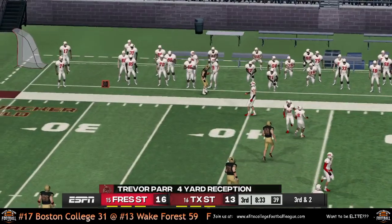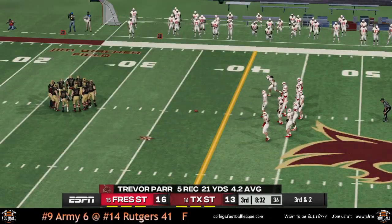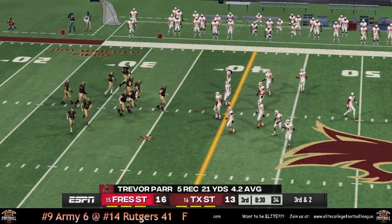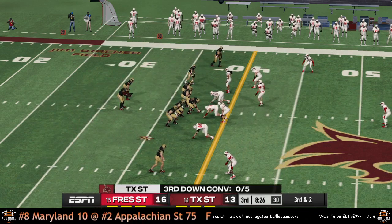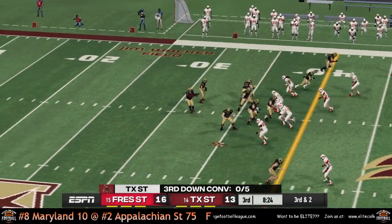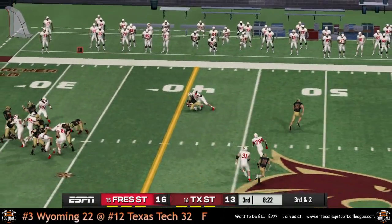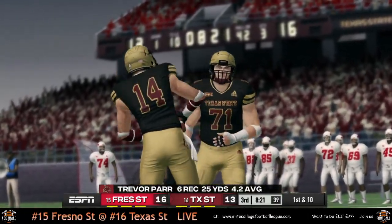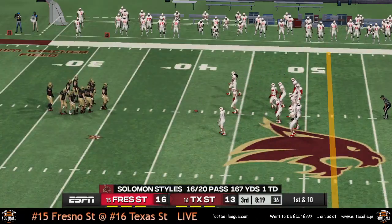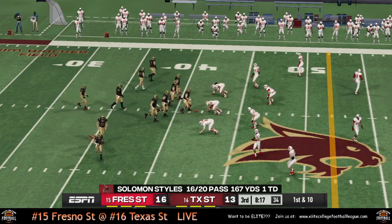He steps out right around. Passes out to the side. 4-yard reception by Park for Park. Brings up 32. And he's tackled at the 42. 4-yard reception for Park again. Brings up first and 10. From their own 42-yard line. First down.